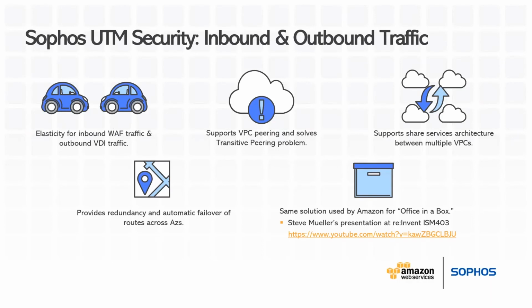Okay, let's shift gears a little bit and let's talk about inbound and outbound protection. And so specifically what I'm looking to get to here is Outbound Gateway. So the first thing is really talking about elasticity for inbound WAF traffic and outbound VDI traffic. So you can use elastic load balancers, and you can come in, configure your WAF, and you can have a number of different UTM workers, and those can scale up and scale down. That's on the inbound side. And then VDI being your virtual desktop workspaces specifically, so you can do something for that as well. And we'll go into an architecture diagram that talks about that.